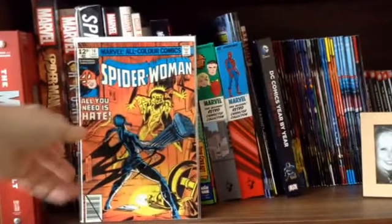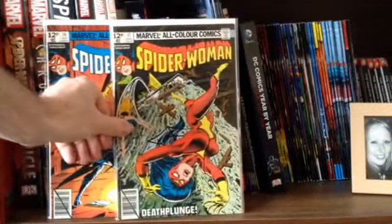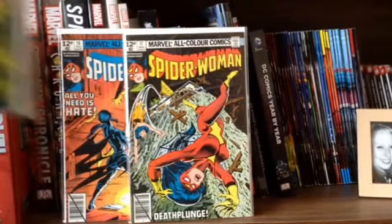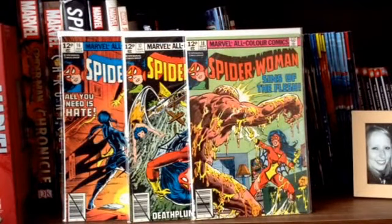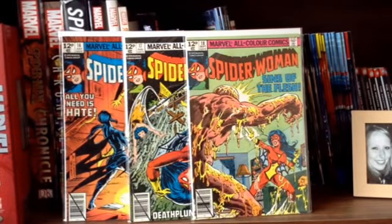A couple of times before, when I was at Southampton Comics, I picked up 2 random Spider Woman issues. I wasn't planning to collect Spider Woman, but they were there, and it's like, oh, I like the covers. I'll give it a go, and I had 3 more there. Well, I think I had more than 3, but these are the 3 I got. 16, 17, 18. So a nice little run.